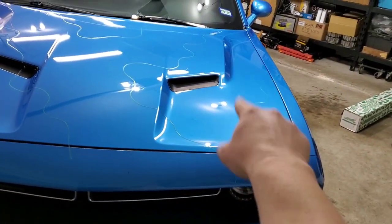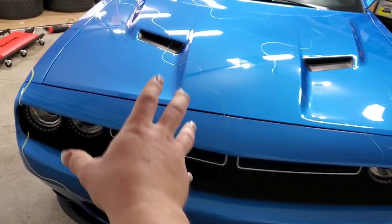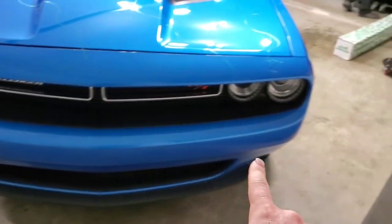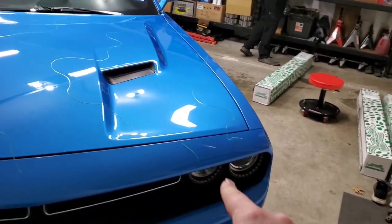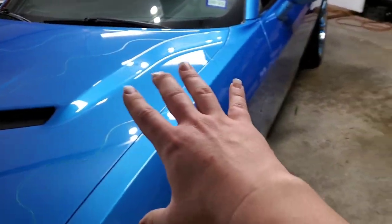Not sure, but we do have this area that is done. That one's good. I'm not 100% on how I want to do this. We might break up some more in here, bring it down. And then we got some going on. I'm not going to tell y'all what colors we're doing yet, but we got to figure out how to flow.